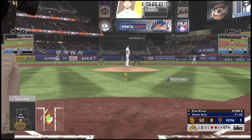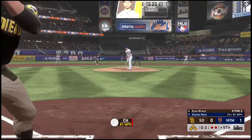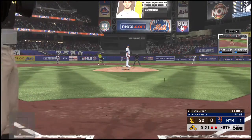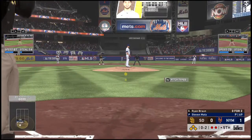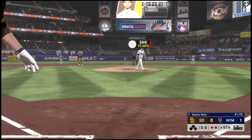0-1 the count. Ready with the 0-1. He couldn't pull that one back as he clearly broke the plane to the plate, and that'll be ruled a strike. Started to go around, but it's a called third strike.